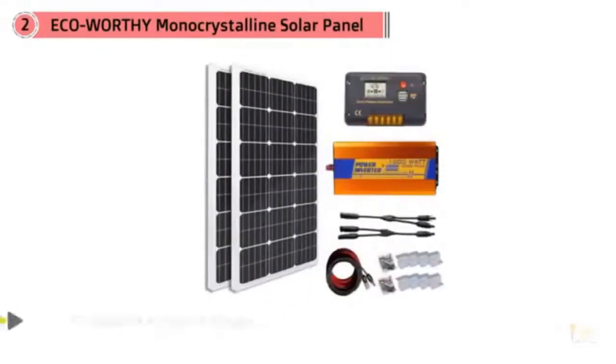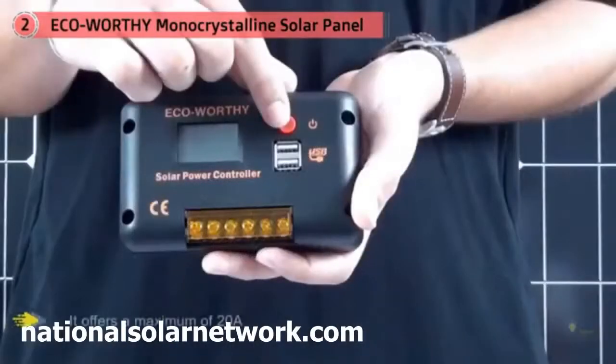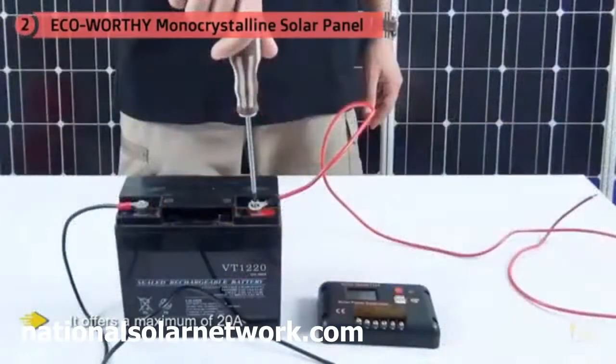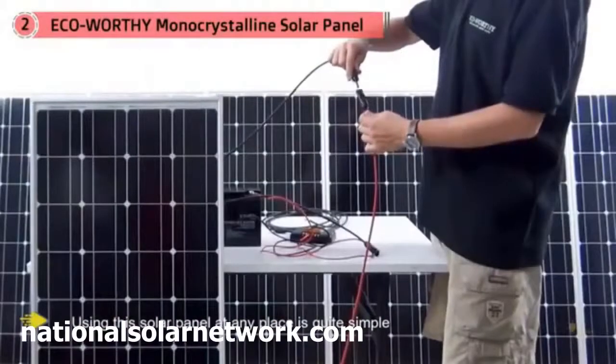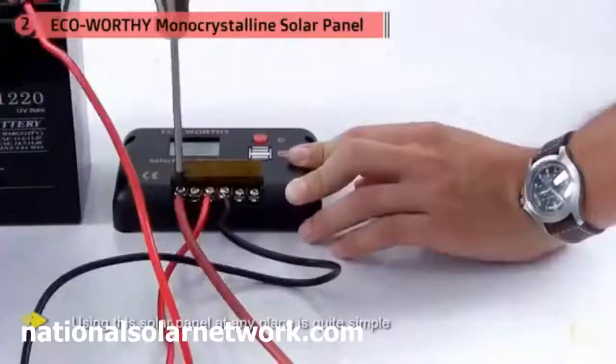Built with industrial-grade materials, this solar panel can last for decades without minimizing its overall output. The use of latest technology provides a consistent supply of voltage. Talking about the output, it offers a maximum of 28. Using this solar panel at any place is quite simple. Just place it in front of the sunlight, connect the battery to the controller, and then attach it with the solar panel. This is all you have to do. Enjoy an unlimited supply of power throughout the day.